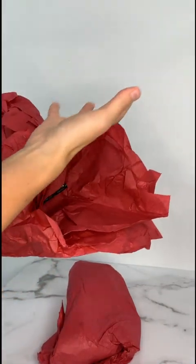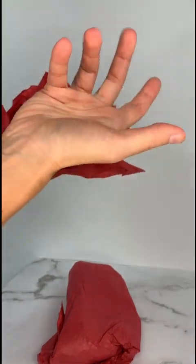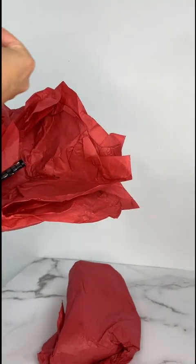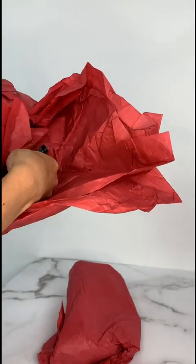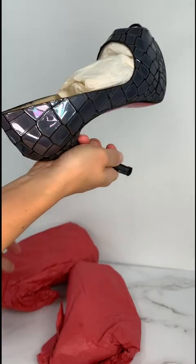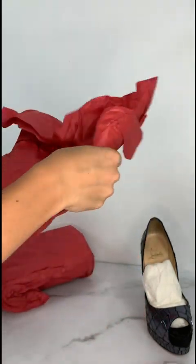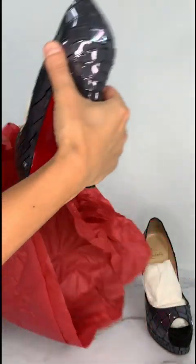I always worry about shipping my items in colored tissue paper because I don't know the quality of the tissue paper and whether, if there is any sort of humidity and the tissue paper gets wet, is there going to be color transfer on the shoes? I don't know. And so I personally try to just use white. That's just a personal preference though, but something to consider.